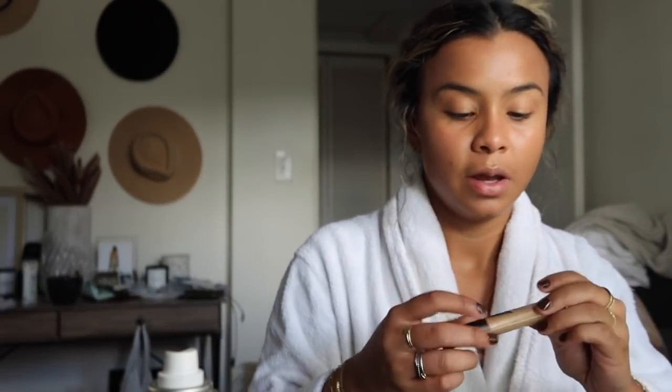This is super, super light coverage. I'm not sure if you can tell, it doesn't do a lot. It just evens your skin tone out. So I love using that as my everyday thing. It's my favorite. I'm going with my Morphe concealer in the shade C3.55.